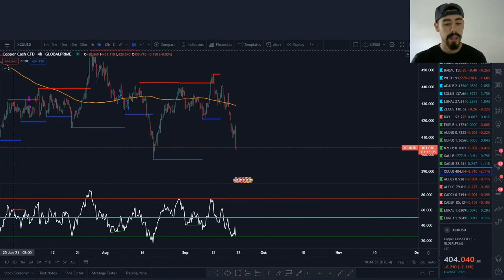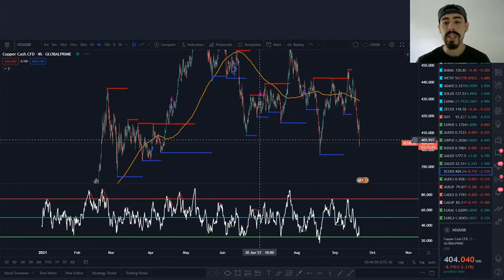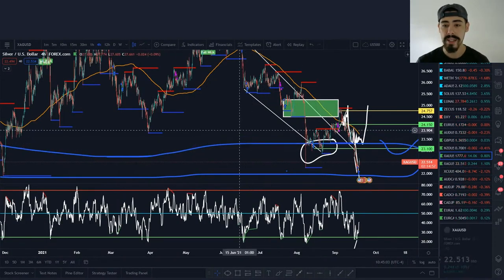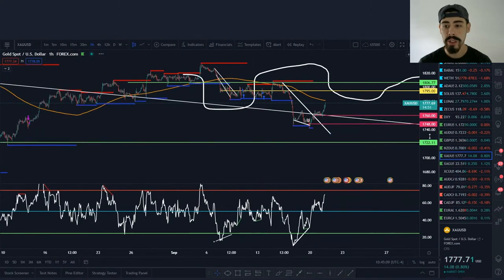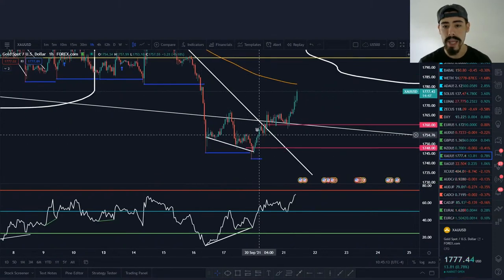Up, down, up, down, up. That's different. All right, so this one's different. Up, down, up, down. Hopefully it will go up. Yeah, up, down, up, down. Hopefully it will go up.